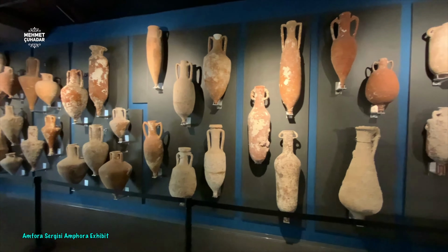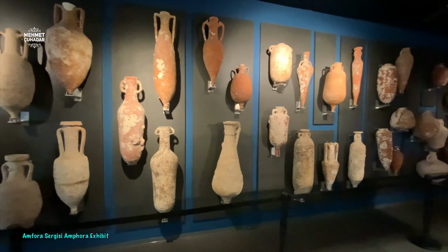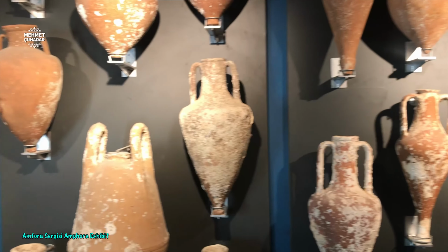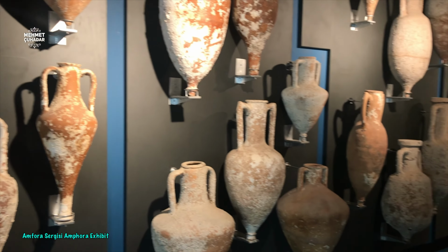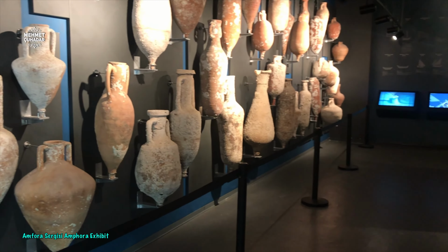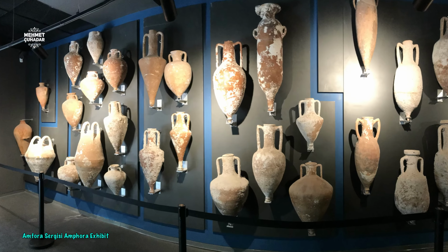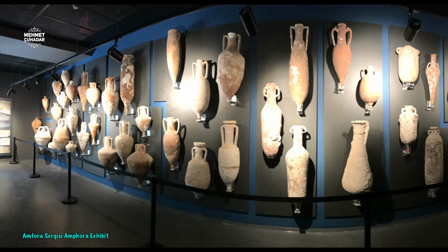Amphorae, a portable container with two handles, were used extensively in ancient times. Thanks to their handles and pointed bottoms, they were suitable for transportation and storage. The most significant contribution of amphorae to underwater archaeology was to show the location of ancient shipwrecks, first to sponge divers and later to archaeologists.